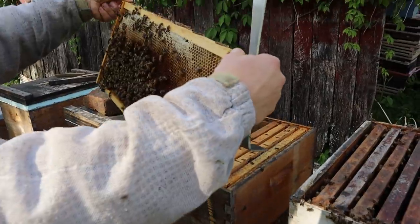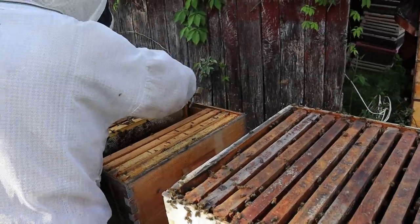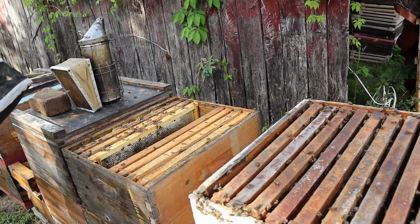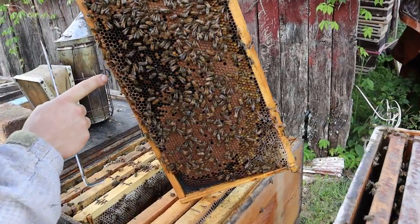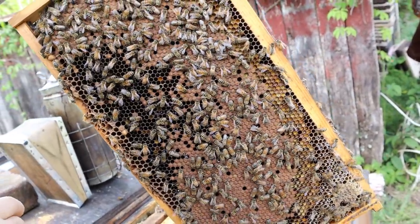So this is mostly brood in the center. But what kind of got me, I can't say anything today, but there were a lot of cups down here at the bottom, several in a row. But none of them have any eggs in them.